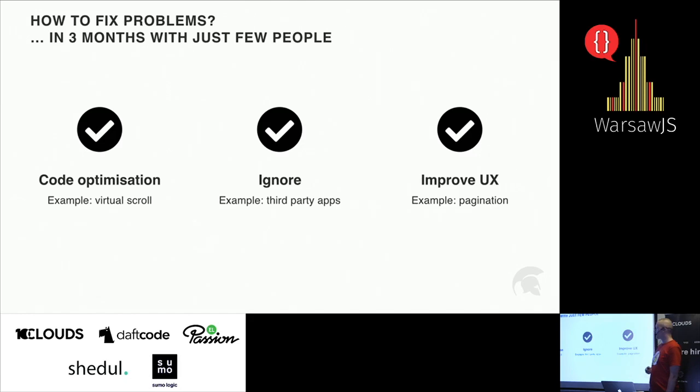So how do we fix problems in 3 months with just a few people, because my team is quite small? Whenever we encountered a pattern, given this limited budget, we needed to prioritize the work and decide how we should fix things and what should be done first. Whenever we encountered a problem, we could optimize the code, for example here, implement virtual scroll, or we could just ignore the problem because it's a problem with third-party apps and we don't want to do anything about it because it's a separate problem. Or we can change the user experience because maybe the current one is not performance friendly at all, for example pagination, something very simple.